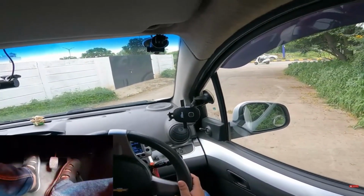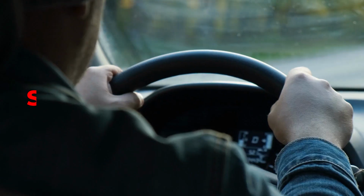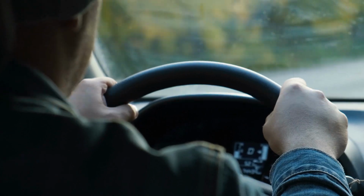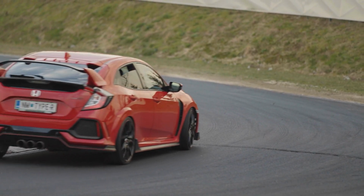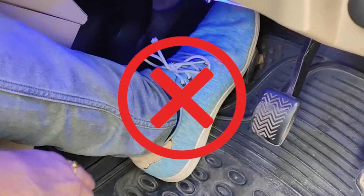Always keep your car in gear while cornering. This allows you to use engine braking to control your speed and provides better stability and traction. If you need to slow down before a turn, downshift beforehand, but never press the clutch mid-corner.